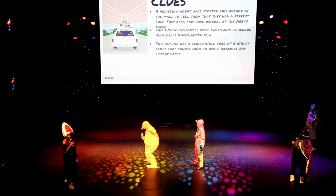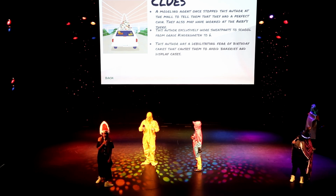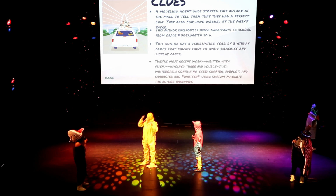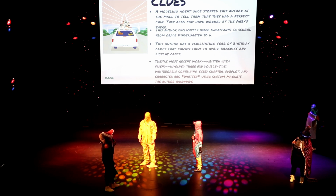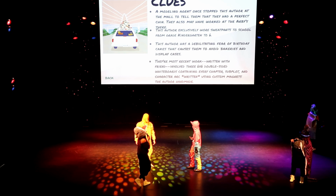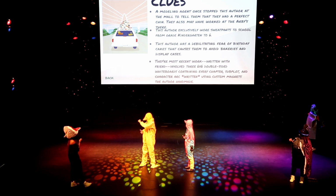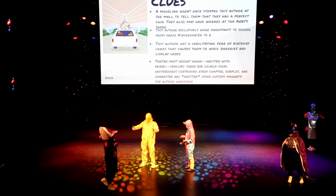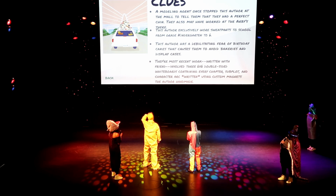This is the saddest thing I've ever heard. That causes them to avoid bakeries and display cases. That's so sad. Their most recent work, written with a friend, involves 3 6x6 double-sided whiteboards containing every character, every chapter, subplot, and character arc written using custom magnets the author handmade. I can't get past the birthday cake though. Birthday cake ain't did nothing to nobody.